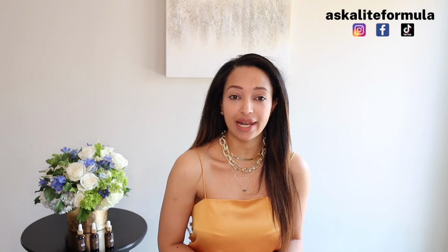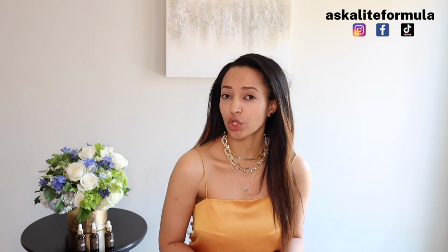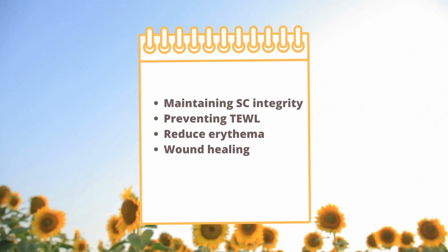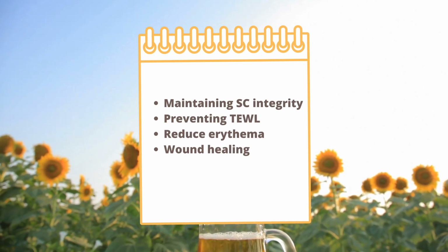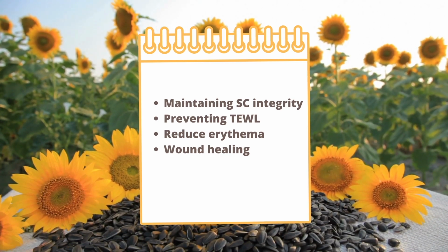This high proportion of linoleic acid makes sunflower effective in improving the stratum corneum, even for compromised skin conditions such as atopic dermatitis. The uses of sunflower oil include enhancing the integrity of the stratum corneum, preventing transepidermal water loss, reducing erythema, that redness we don't like on our face. So it's got a nice effect in that space as well. And it also accelerates wound healing. So that cracked, not very healthy skin can definitely be nourished with products that contain sunflower oil.